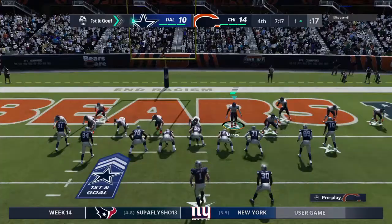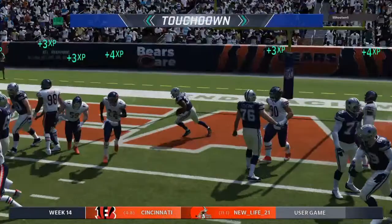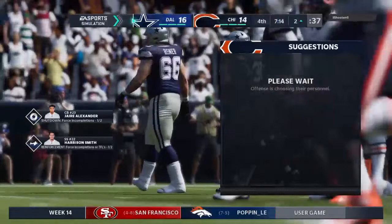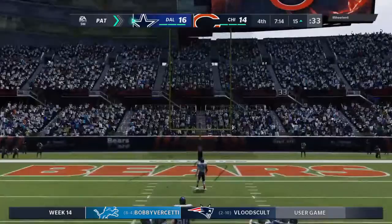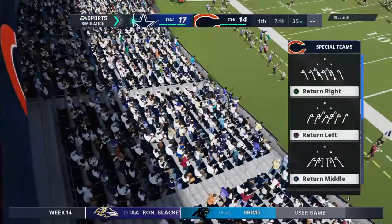And he'll take it into the end zone for a Cowboy touchdown. A great play there. Hitting double digits with his 10th touchdown of the season. And the Cowboys have retaken the lead. He's got it. And this is indeed up to a three-point lead. Score, Cowboys 17, Bears 14.